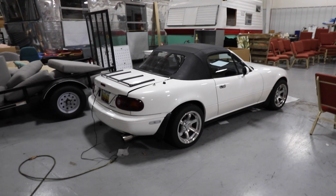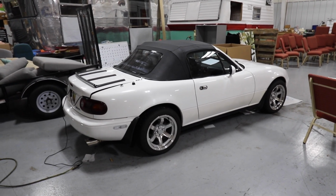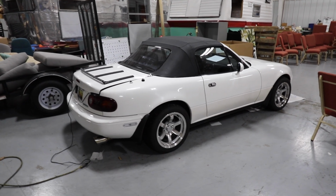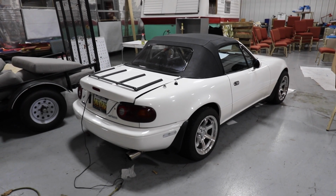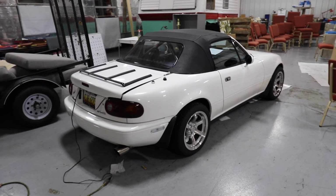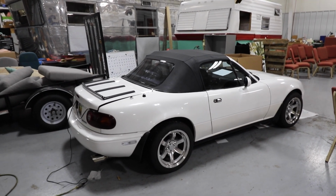Here it is in all of its glory. It's in storage right now. Obviously, I live in Michigan, so I do not drive this car in the winter at all. And of course, it's the winter right now. So every so often, I like to come and check on the car, start it, make sure that everything is good. So let's go ahead and get it started.